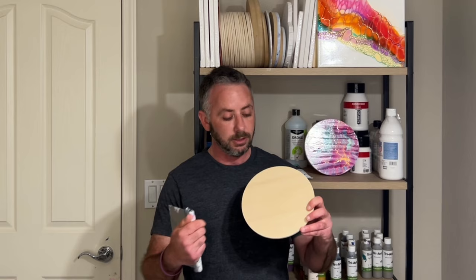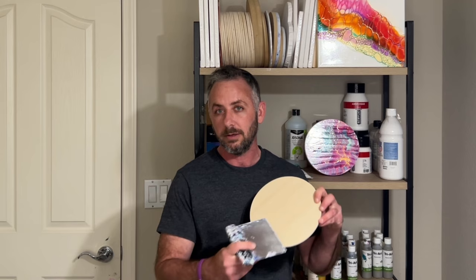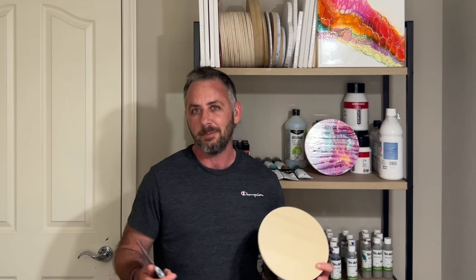As long as you're blowing out your bloom enough, so when you come and scoop it up, you're getting all the colors, you should end up with something pretty cool. So something to keep in mind if you're not the best bloom blower. I think that was everything.